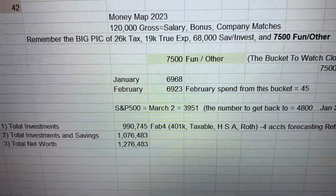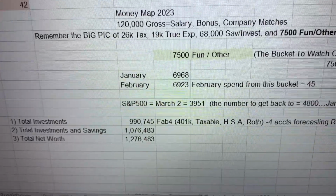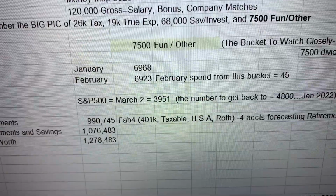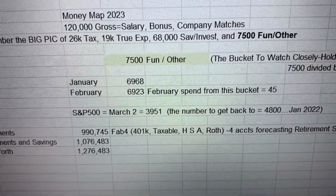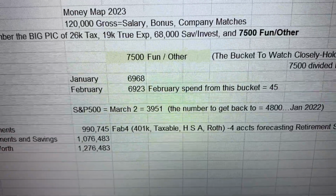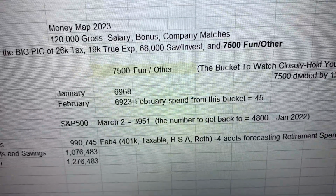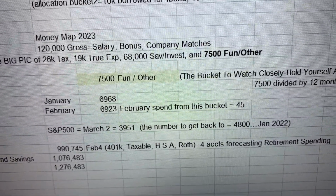The other thing I'm going to add here on a monthly basis, which I like to do for you guys and also for myself, I've been tracking this for many years, is where are we with this S&P 500? Well, March 2, as I'm recording this, 2023, we sit right now at about 3951 in the S&P 500. And remember, the number to get back to really is 4,800 in January of 2022.